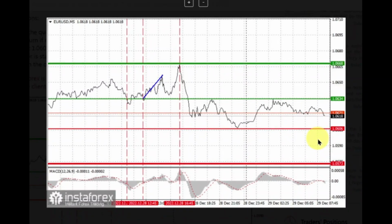For short positions, you could sell euro when the quote reaches 1.0606 and take profit at the price of 1.0573. Pressure will return if reports from the euro area turn out to be weaker than expected. Failed consolidation above 1.0606 will also lead to a decline. But take notice that when selling, the MACD line should be below zero, or starting to move down from it.